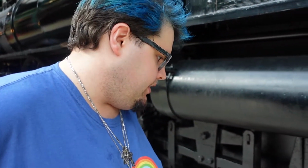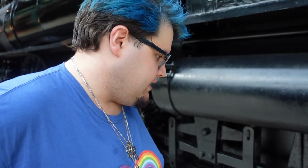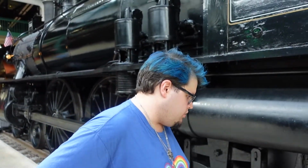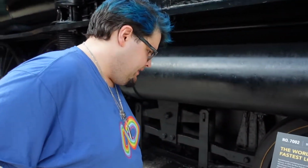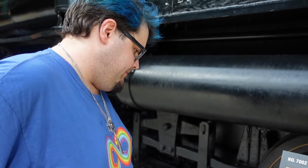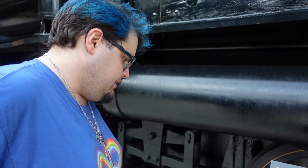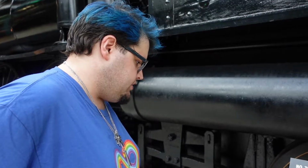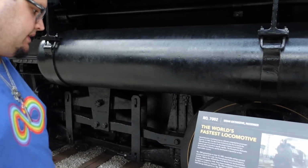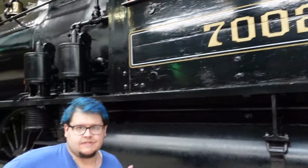The Pennsylvania Railroad had hoped to send number 7002 to the 1939 to 1940 New York World's Fair, but learned that it had been scrapped in 1934. They began modifying another locomotive, number 8063, to serve as a stand-in. Number 8063 would later appear at the 1949 Chicago Railroad Fair as number 7002. Nice to know that she's carrying on her sister's legacy.